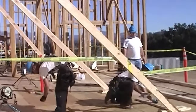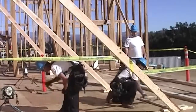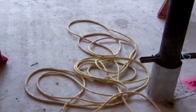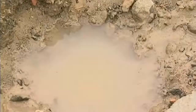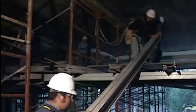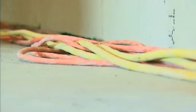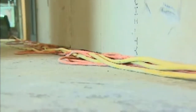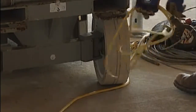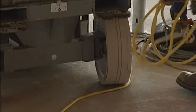Slips, trips, and falls are a common source of injuries in construction. Many factors contribute and cause accidents of this type. Slip and trip hazards are all around. Be on the lookout for wet surfaces, obstructed views, poor lighting, cords or cables stretched out across walkways, uneven walkways, and tools, materials, or equipment left on the working surface.